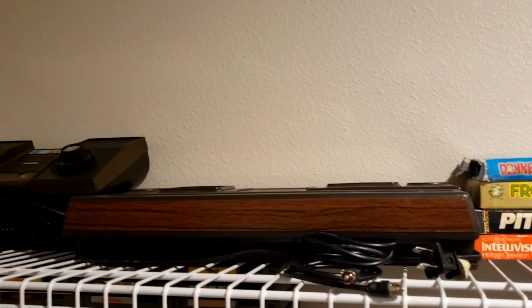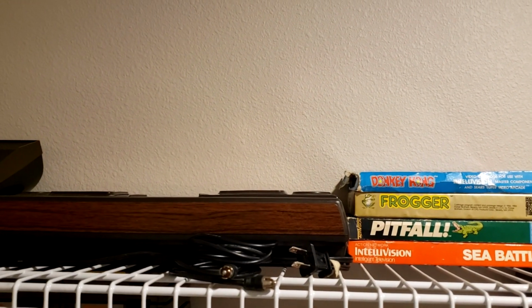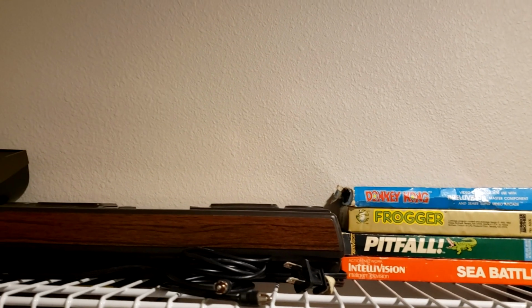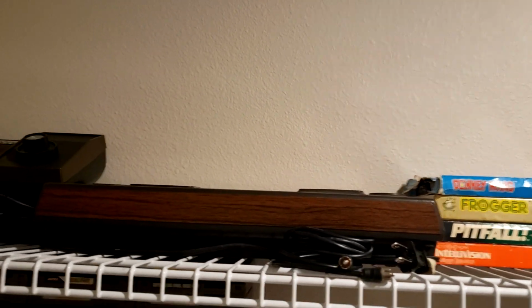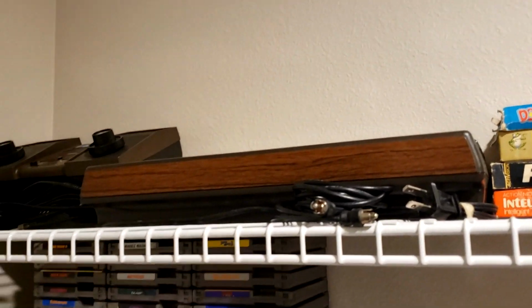This is basically what I'm going to be using to store my older consoles that require RF connection or something like that. Basically something that I'm not going to keep hooked up to the TV unless I'm interested in playing the games on them. They're just going to be easily accessible to hook up to the TV whenever I want to play them, but otherwise just put them away in here.